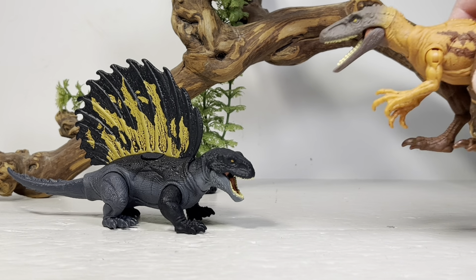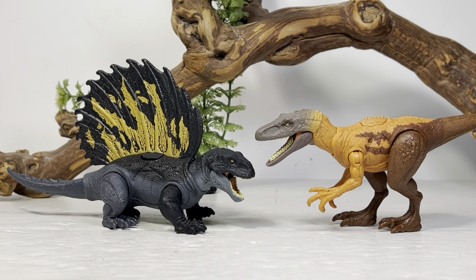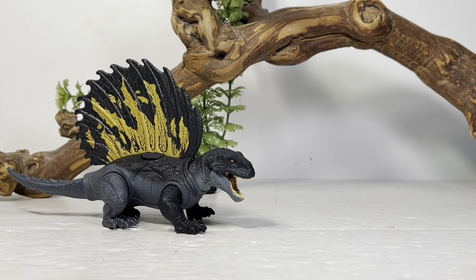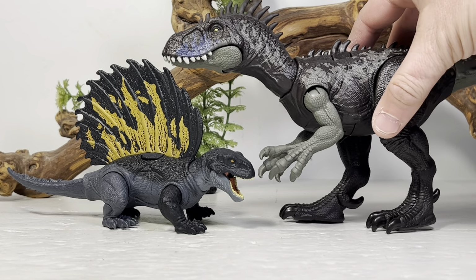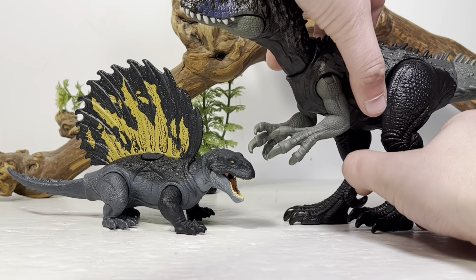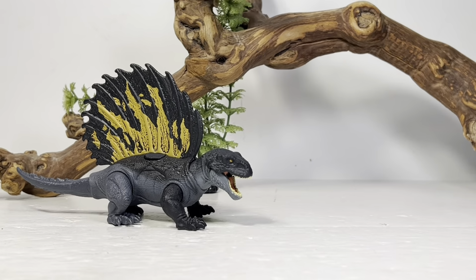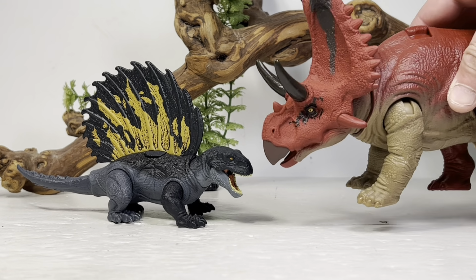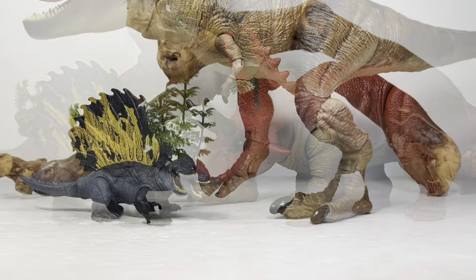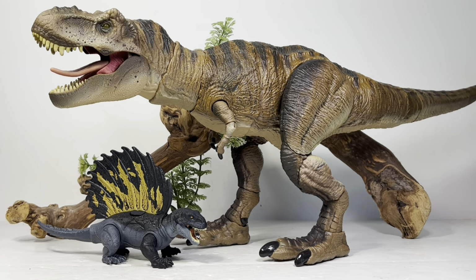Let's do a couple fellow Dino Tracker figures. Here it is with its wave mate, the Herrerasaurus, which I absolutely adore. This figure is one of my favorite figures so far in Dino Trackers. And next up, here it is with the Dryptosaurus. Come on, buddy, stand. There we go. Here it is with Dryptosaurus. And lastly, for Dino Trackers, here it is with Diablo Ceratops. And lastly, here it is with the Hammond Collection T-Rex.